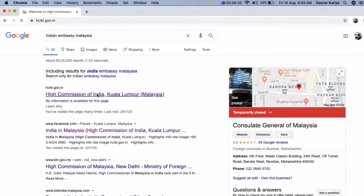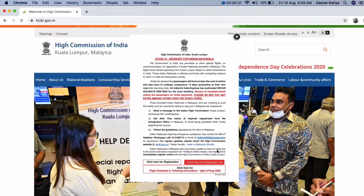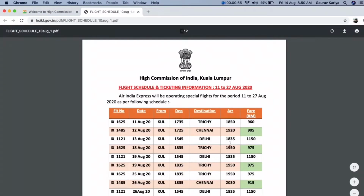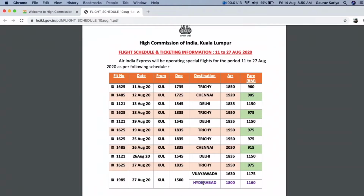Now as soon as you visit the website, you will see this form where you can check your schedule for the flight by clicking here. Then you can see the passenger list and you can even register here. So first I'll check the schedule for the flight. It will direct me to this page where I can check when my flight is available and what the expense is. It's showing in Malaysian ringgit, so you can convert to your currency and book the flight accordingly.